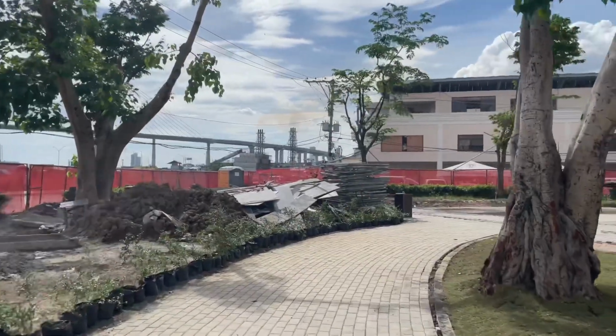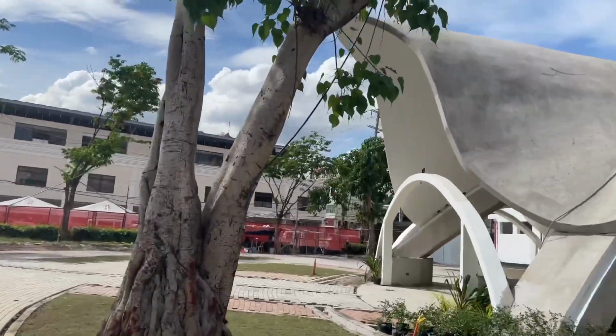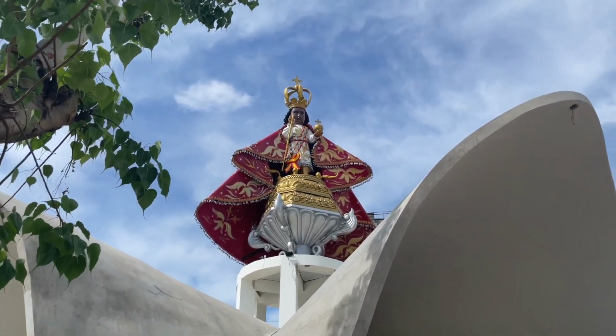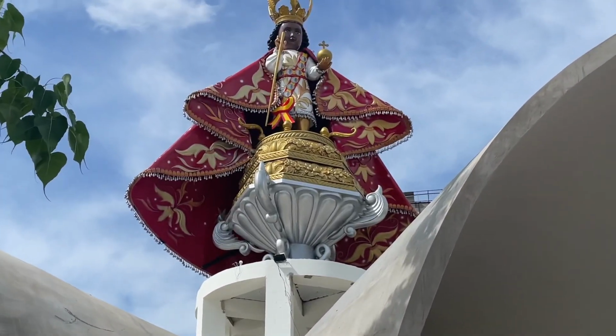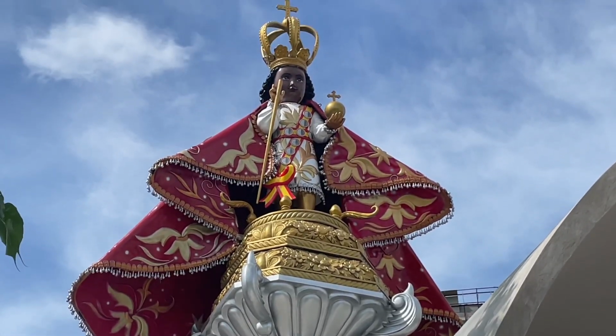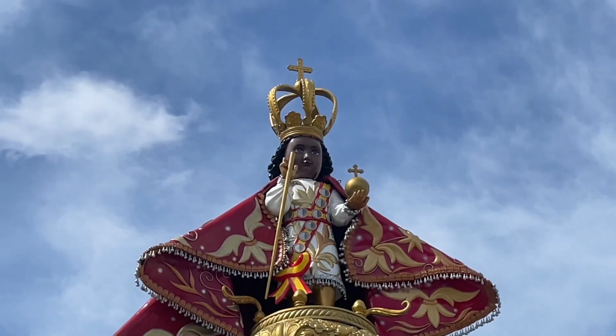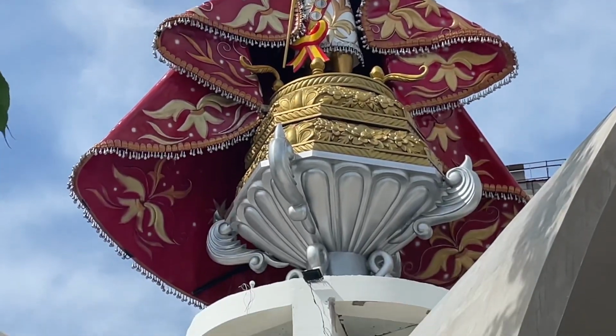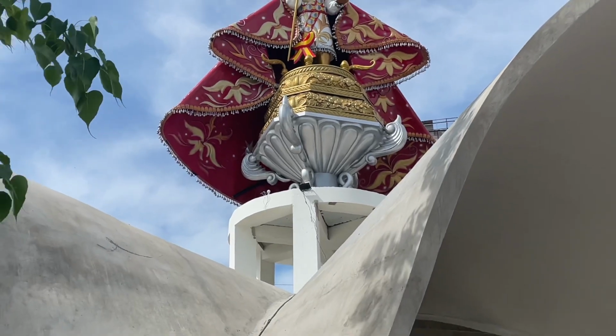So let's take a look at the giant Santo Niño. Okay, from this angle you can see it. So giant gid siya, dako tayo. The details, you can see the detail. Giant siya.